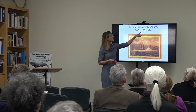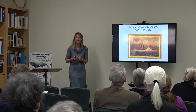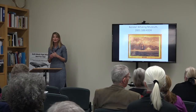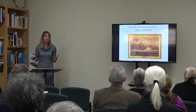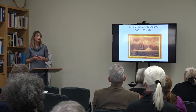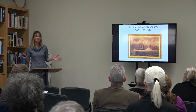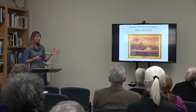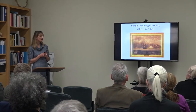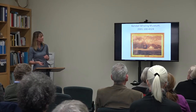And this one you can see the size of this particular set of donations. It's 2001.100 is all Kendall, and then this is 4,324. And I don't know how many pieces actually came, Mike, altogether. I don't even know they're countable. But half of our Scrimshaw collection, many of our paintings, pretty much all of our international paintings, and a significant library, amongst many other things, came with the Kendall Whaling Museum. But they also had collected William Bradford, and some of our absolute best international works are from that collection, and they considered Bradford worthy to be included in that set.